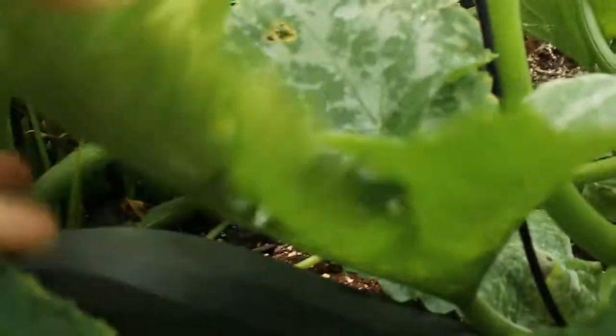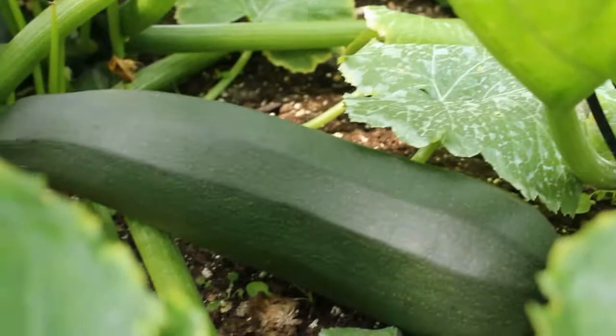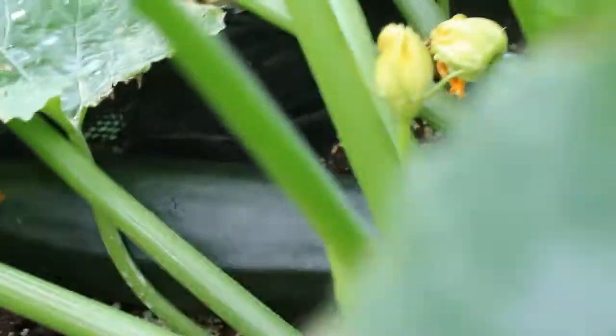But what I gotta show you is the zucchinis. They are going crazy. There is some beautiful zucchinis in there. There is more at the back. That one is huge. I can't even, like, I don't know how to show you how large it is. It's just large. Just trust me on this one.